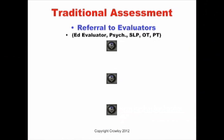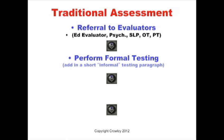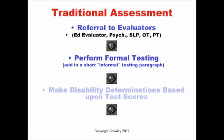We make a referral to the evaluators: the ed evaluators, psychologists, speech pathologists, occupational therapists, physical therapists. They perform formal testing. They may have a short informal testing section that basically says this is what the child did wrong on the test, and this is what the child did right on the test. But still, almost 100% based on results of the formal testing. Then they make disability determinations based on a single test score. And finally, they place the student.